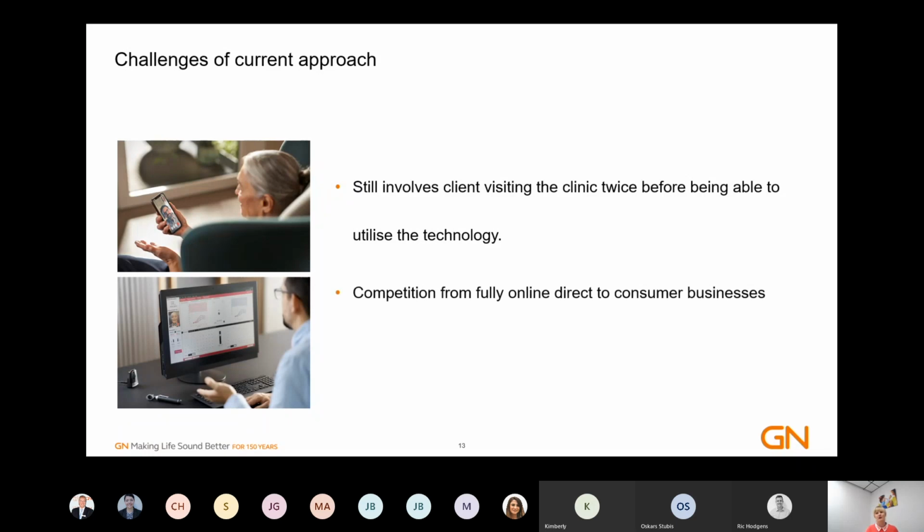Another challenge is that there are becoming more and more changes in the industry and a lot more fully online based hearing aid sales. So it's something that we do need to think about and see, okay, how can we offer a similar type of end result?